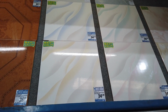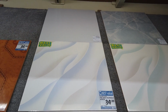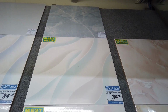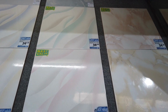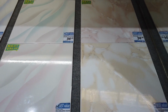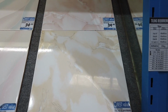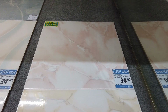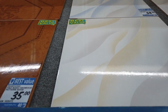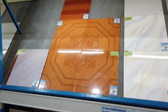Now on this line here, these are the muted effect tiles. You can see it's only 34 pesos, but it's dominantly white. But you got the hue effect of different colors like the green and peach, pink. This kind of tiles are recommended for bathroom walls or even bathroom floors, but it's slippery. Mostly it's bathroom walls. At 34 pesos per tile, you got the muted colors that make the bathroom more exciting, not just plain white. So there you are.